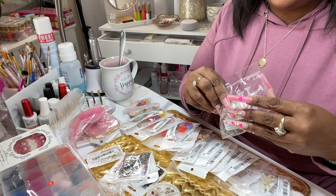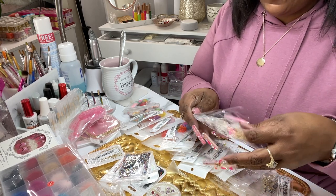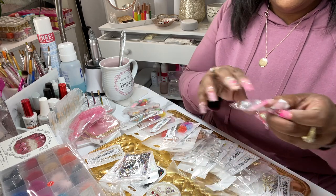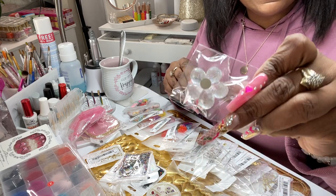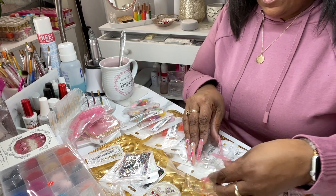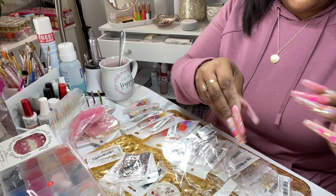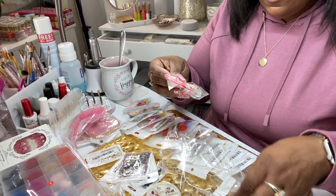I'm going to have to check because I thought I ordered two of these. This is the little nail stand. I may have ordered one, I don't know, but I thought I ordered two. This is a little magnetic nail stand, and it's holographic as well. And then you have your little magnetic nail stands that sit on top of here.